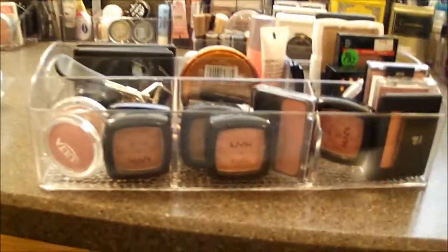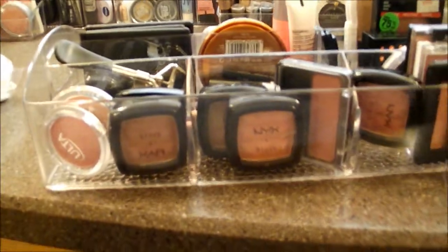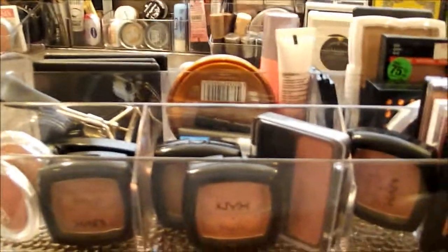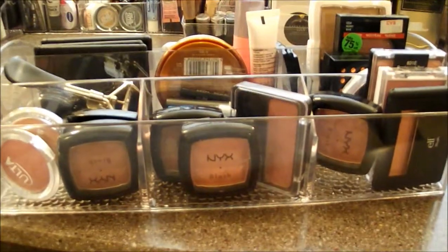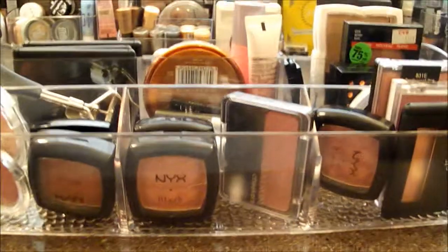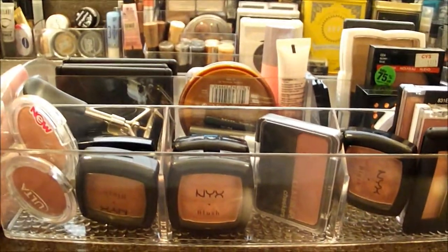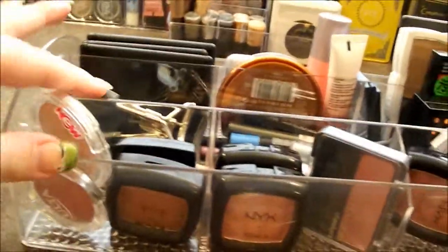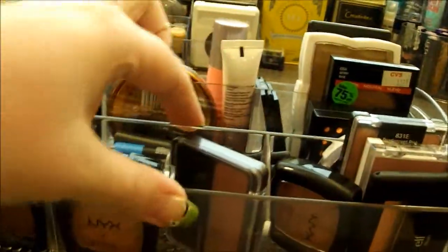And then this big guy, I just got this at Meijer last night, which is kind of like Walmart, but you can really find them anywhere. Anywhere like Walmart, Target, Meijer, anything like that. So I'll show you guys what is in this one. So in this container, I have kind of overflow, stuff that I don't use every day. So there is 3 sections in the front, 1 big middle section, and then 3 sections in the back.